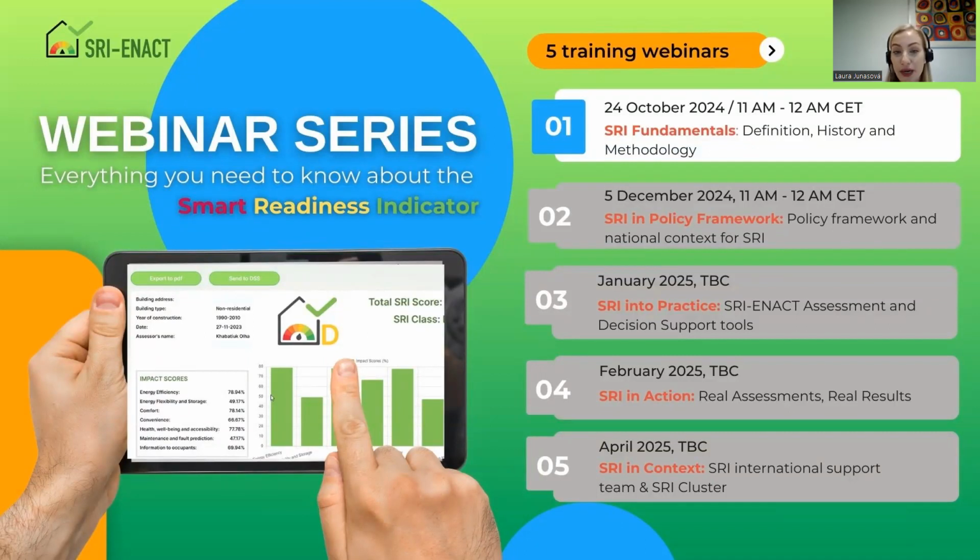As many of you probably know, buildings are one of the largest sources of carbon emissions, and it is clear that urgent action is needed to reverse this trend. And while building renovations are often a long-term and costly process, there is a smarter solution: leveraging smart technologies to control energy consumption. And that's where the Smart Readiness Indicator comes in. The SRI helps evaluate how buildings can use smart technologies to optimize energy efficiency, enhance comfort, and improve overall performance without the high cost and complexity of full-scale renovations.